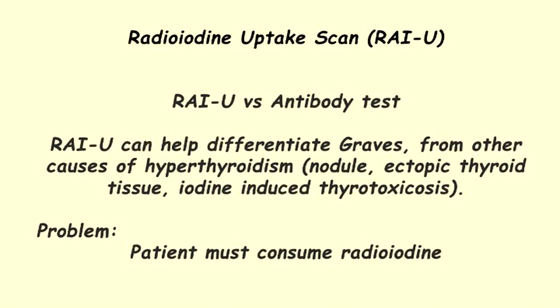Honestly, what I've seen is that the natural treatments that I use for people who have Graves' disease do not necessarily work with some other causes of hyperthyroidism, especially nodules. So at this point, I really don't work with people who have hyperthyroidism from a nodule. So there are cases where this test could be helpful, because this differentiation between Graves or a nodule or some other cause can be very important.